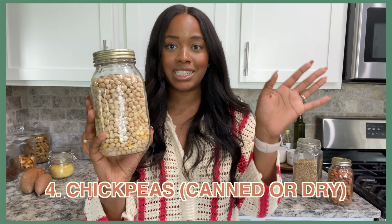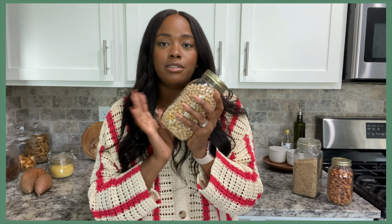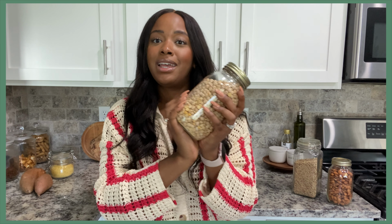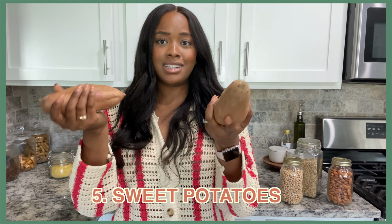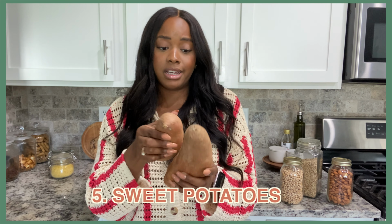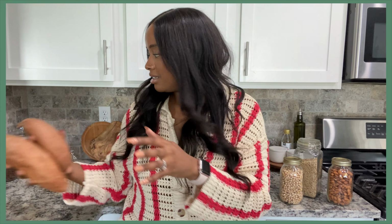Canned or dried chickpeas. Chickpeas are my absolute favorite. I love to do chickpeas because you can pair them with any sauce, simmer them in a little bit of vegetable broth and your favorite sauce, and y'all, so good. So I would highly recommend getting chickpeas. Sweet potatoes, always good to have sweet potatoes. You can really eat these for breakfast, lunch, or dinner. Perfect.